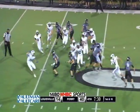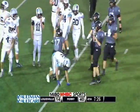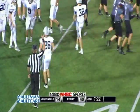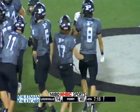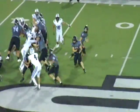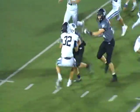There's a handoff. Some running room. And taking it. That is 17 for the Panthers. Joseph White with the carry. So we're seeing a lot of new faces in there. This is just the old jet sweep. Nothing fancy. Nope.